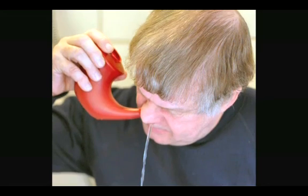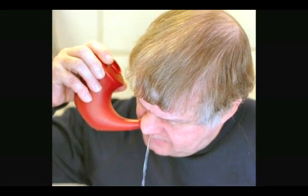A lot of people want to know, before I go to the doctor or spend money on medicine, is there anything I can do for myself? The answer is yes, there is. The most common device is called a Neti Pot, and it looks almost like a genie's lantern. They can be different shapes, but the idea is to introduce saline into the nose.